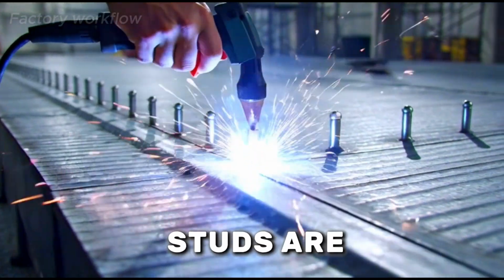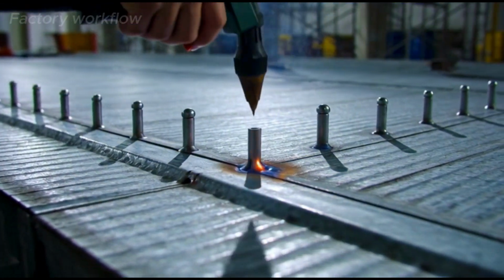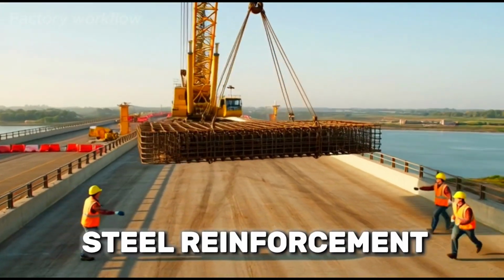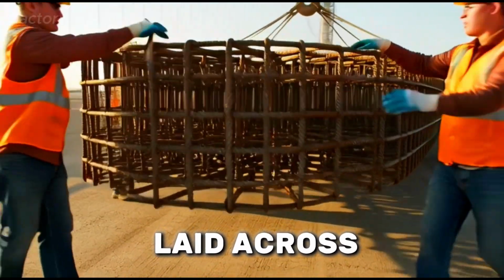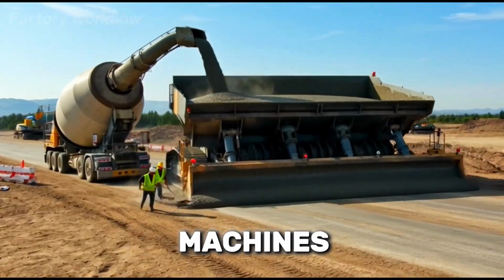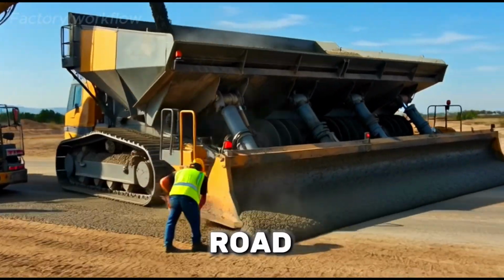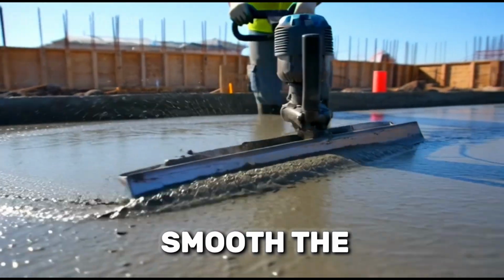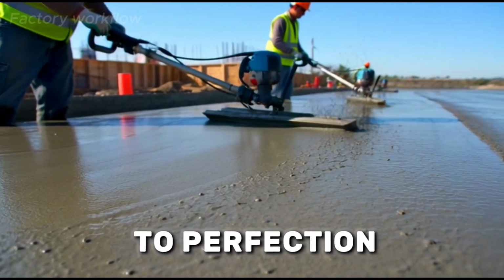Steel shear studs are welded onto the deck. A massive steel reinforcement grid is laid across the bridge. Giant paving machines begin pouring the concrete road deck. Vibrating machines smooth the concrete surface to perfection.